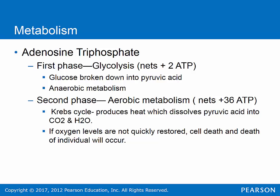All right, now, that's where we stop. If we don't have oxygen present in sufficient amounts, we stop right here. So we've got 2 ATP and pyruvic acid that's going to mess up our pH that we can't get rid of very easily. We can do it for a little while, but after a while, our body's going to be like, I'm out. Now, if oxygen's present, we move to the second one, which is aerobic.